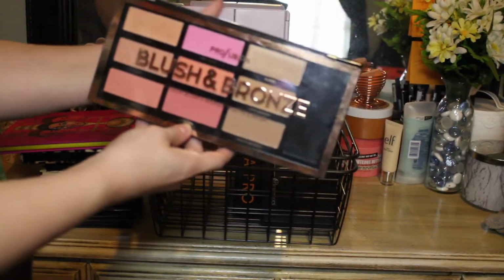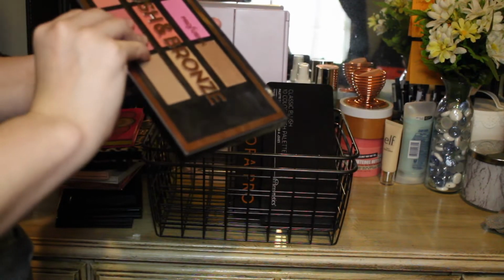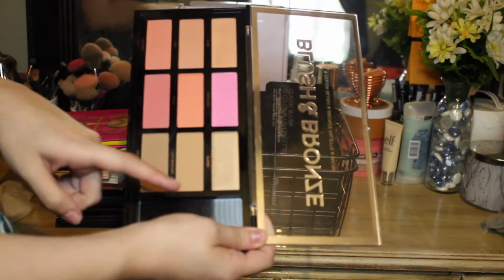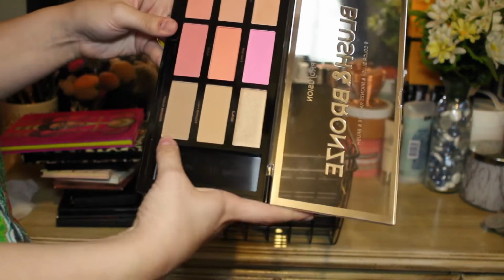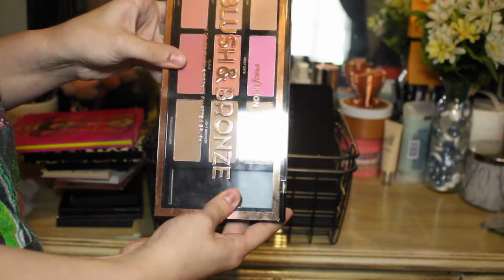Next is the Profusion Blush and Bronze palette. And this is why I'm conflicted about keeping the blush palette, because two of these colors are already in here. And I think I might just keep this one because it has a highlight and then two bronzers as well, which are actually pretty good. So I think I'm going to keep this one and get rid of the other blush palette.